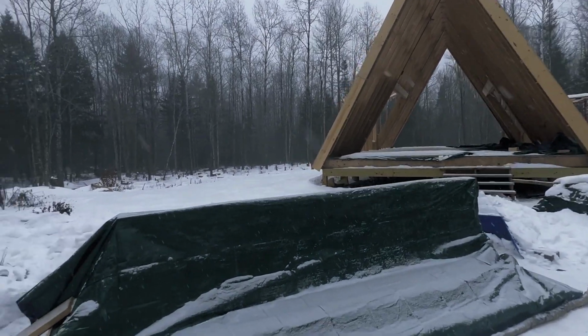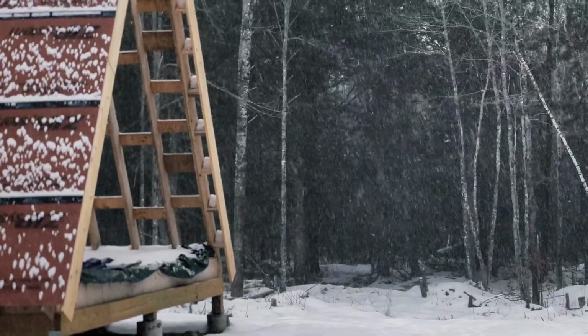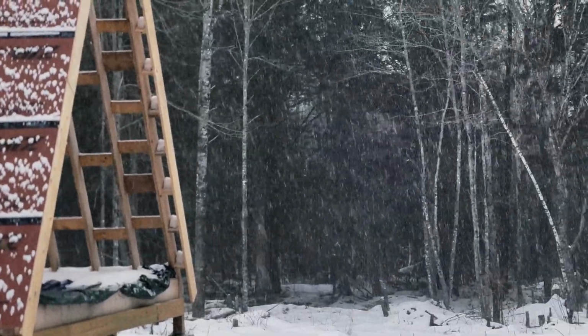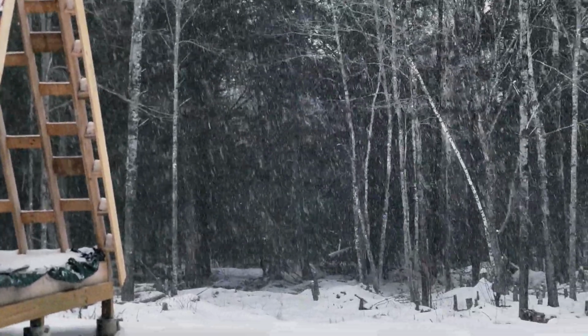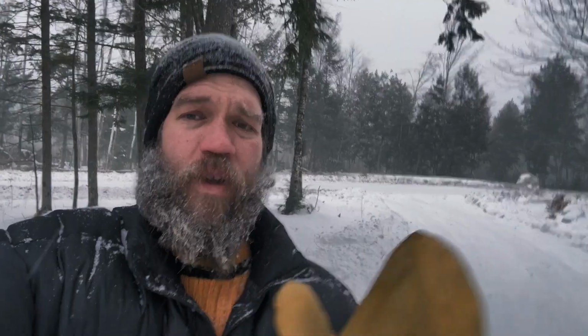I managed to get everything secured just in time, and as the first flakes started falling, I felt a huge sense of relief. Not just because the roofing was protected, but because I knew my days of shoveling everything out by hand were over. So I've shoveled out this whole driveway yesterday by hand. Last time I'm probably ever going to do that, hopefully.